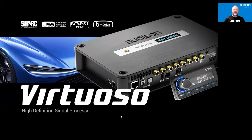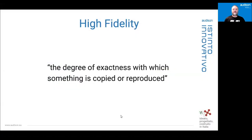So let's talk about high fidelity sound for just a minute. Fidelity means the degree of exactness with which something is copied or reproduced. And some of us in car audio have been pursuing high fidelity for many years. Stereo recordings, multi-way speaker systems with different drivers, diamond styluses for our turntable cartridges, compact discs, high resolution audio. These are all things that have been invented and brought to market so that we could have better sounding music playback.